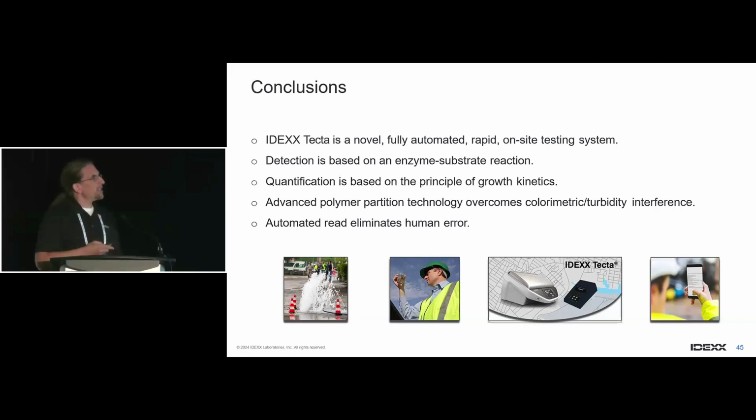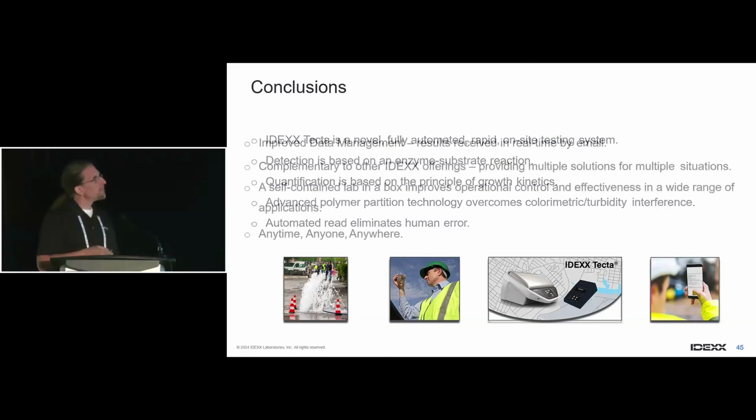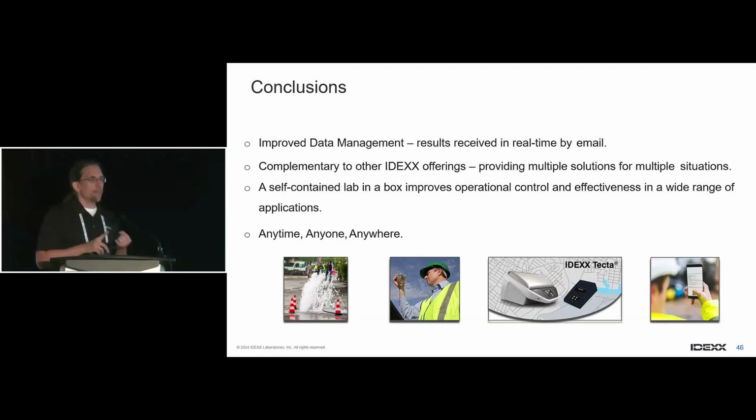The partition technology of the cartridge allows for a wider variety of samples to be tested without having to do any kind of manipulation of the samples, such as dilutions. And again, one of the things that we tend to hear about is trust in people reading results. This takes away all of that by doing it automatically with the machine. Again, data management is also very important to make sure that everything is done correctly, and that's all taken care of and recorded by the machine, so it's available either from the instrument or can also be emailed directly to the user.